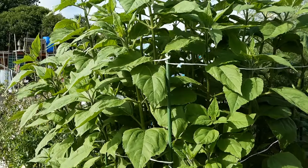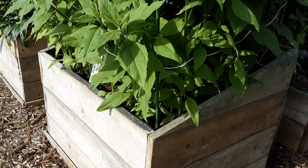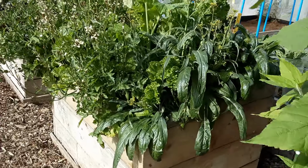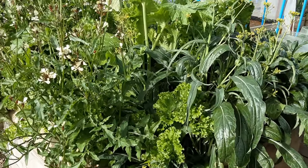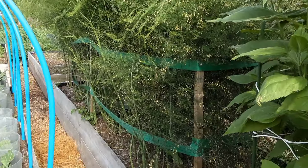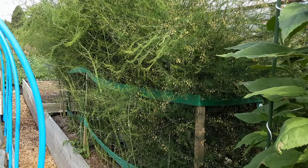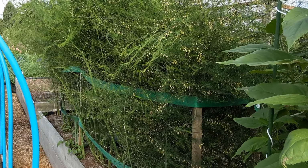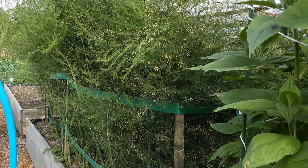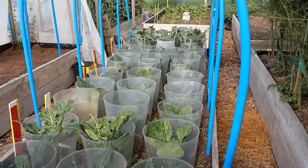Jerusalem artichokes grown in the open ground, but in this square foot gardening bed we should get some nice flowers on that. I've got to try and salvage some more of the lettuce off here before we clear it and bring some more lettuce in. The asparagus just started to flower. The wildlife will love that, and then the berries will fall everywhere and the birds will eat them, and you end up with baby asparagus everywhere.